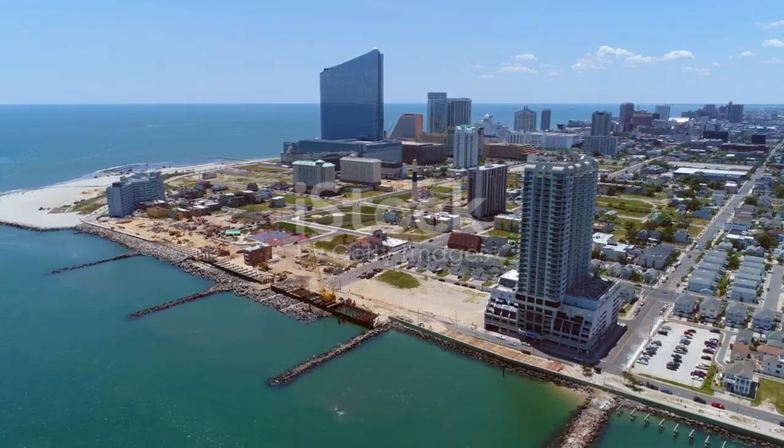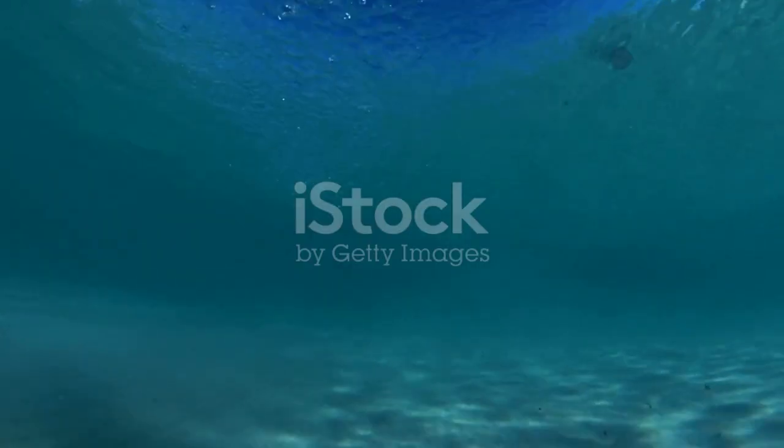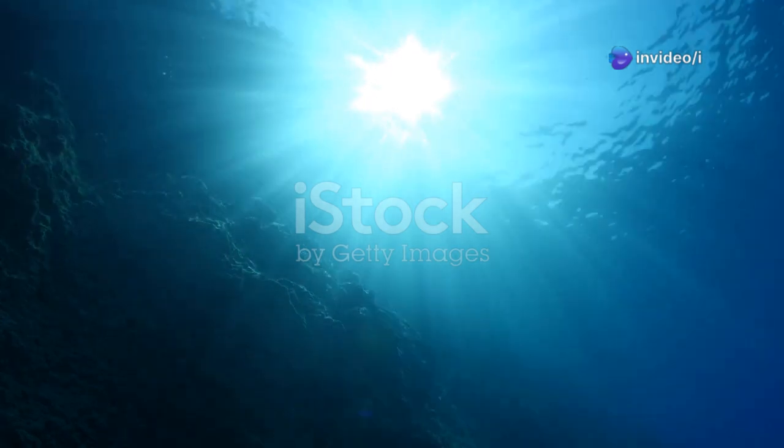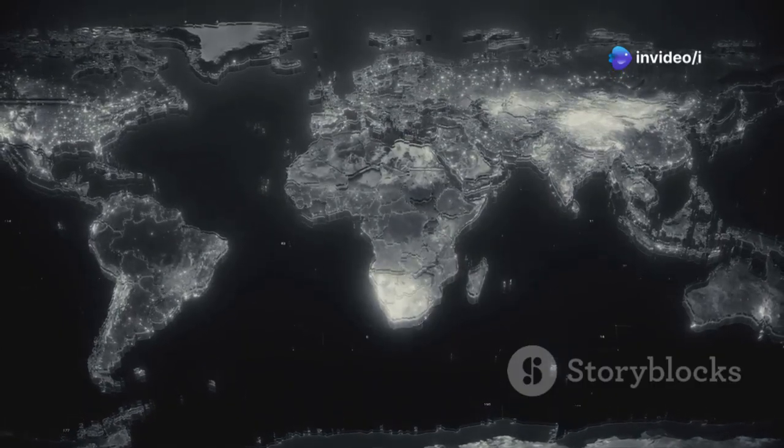The Atlantic Ocean plays a vital role in regulating the Earth's climate. It acts as a massive heat sink. It absorbs heat from the sun, particularly in tropical regions. Ocean currents then distribute this heat around the globe.